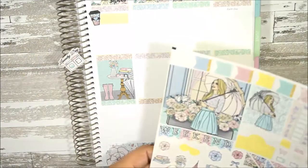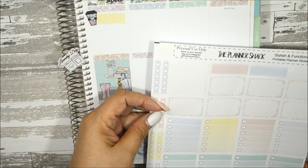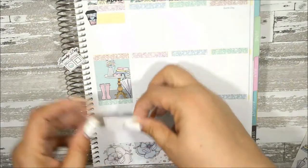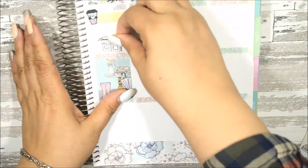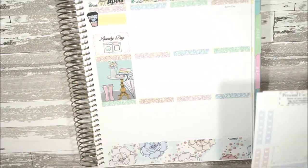It was a laundry day, so we'll be using the laundry from Pansy. And I'm going to use a half box from the Planner Shack. And again, I don't have to write anything in. Thank you very much. And then as for down here, I want to denote that my bestie came over.